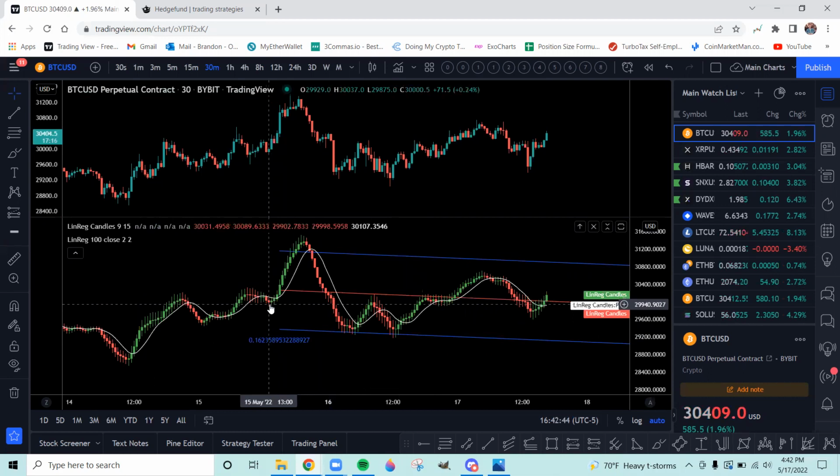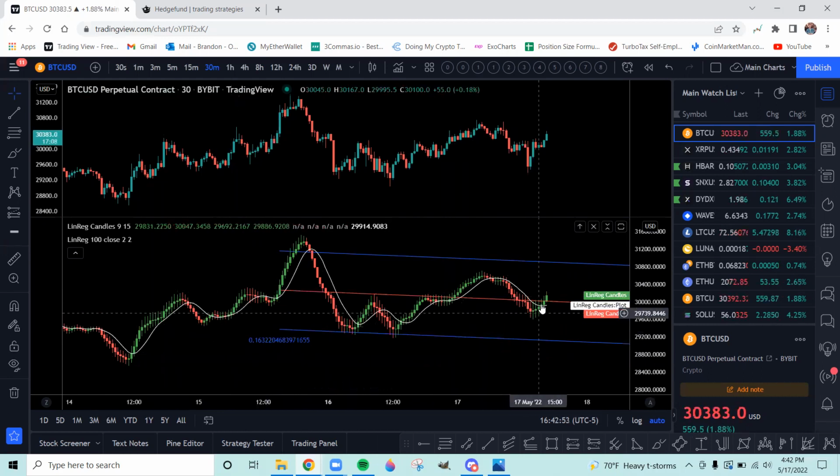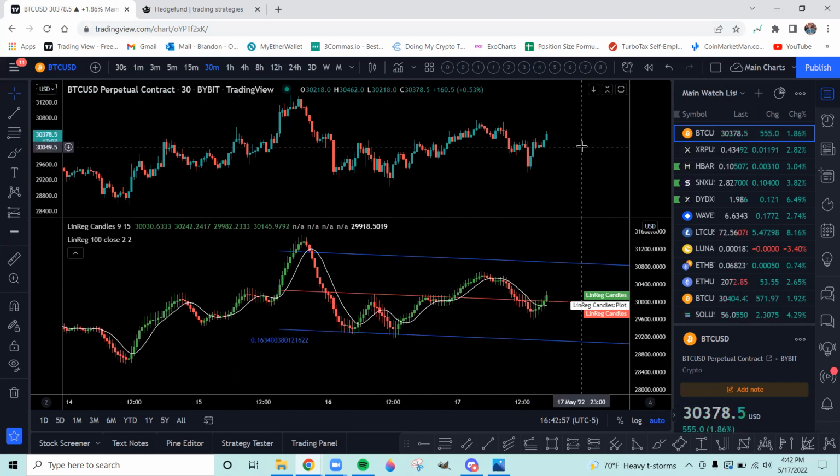Same thing here. We're not going to be buying here. We're going to be waiting until we get that next candle up above the green line. Same thing here, same thing here, and it would be here, right? So we're getting a little bit of a pump here on Bitcoin. Maybe it continues up, maybe it doesn't.